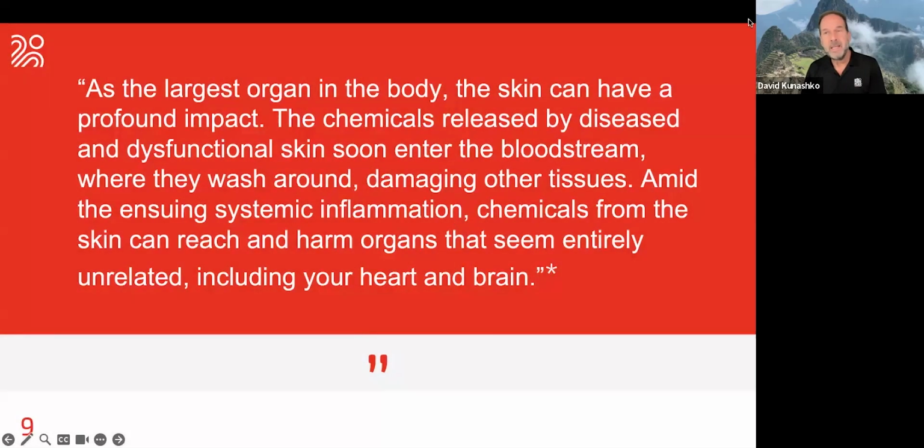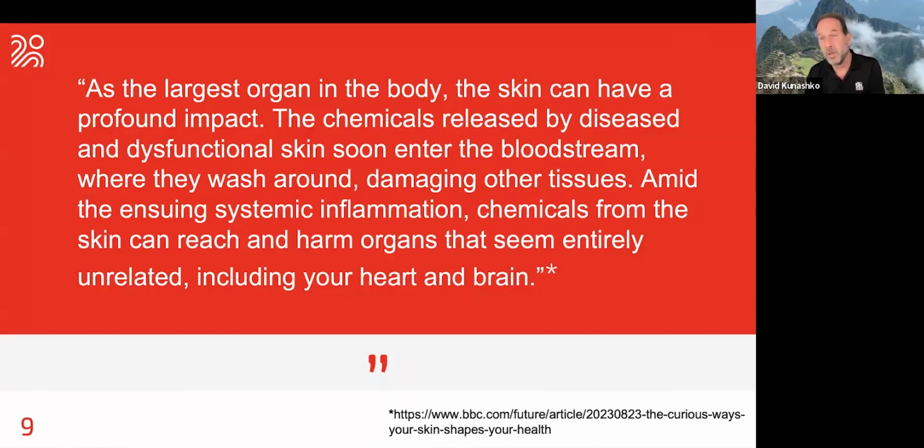This is a quote that I saw recently, and I thought it was really good. So, as the largest organ in the body, the skin can have a profound effect. The chemicals released by diseased and dysfunctional skin soon enter the bloodstream, where they essentially circulate or wash around, damaging other tissues. Amid the ensuing systemic inflammation, chemicals from the skin can reach and harm organs that seem entirely unrelated, including your heart and your brain.